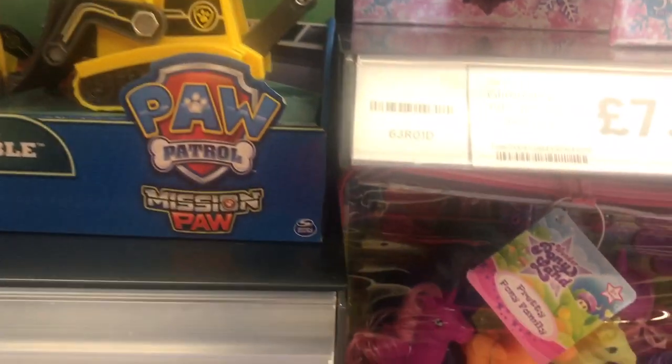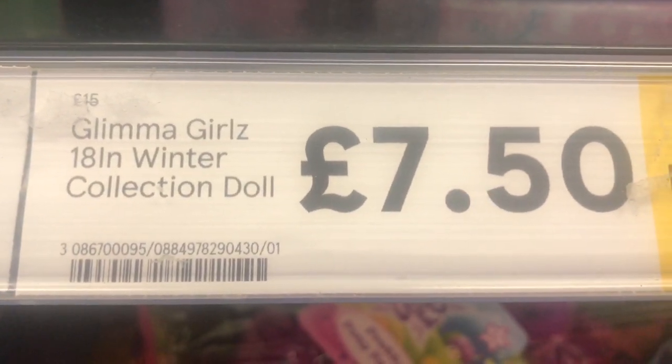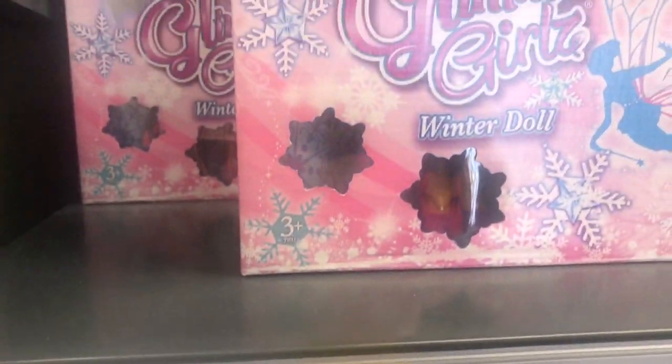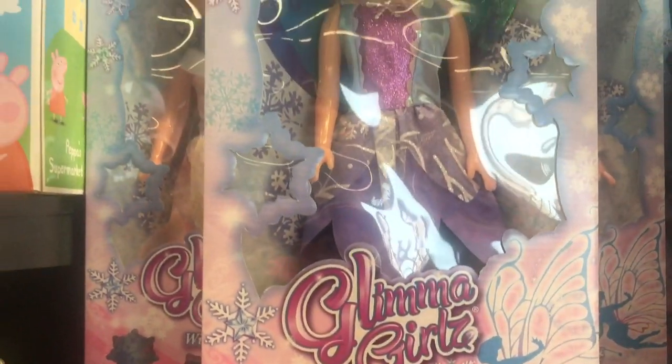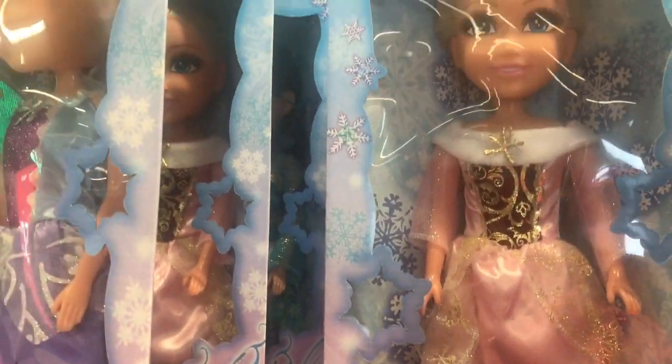We've got this doll one, which has been reduced down to £7.50. There's that one. They're all winter dolls, but I love the outfit on that one. Sorry for the glare, I'm trying to get an angle so it's not too glary. And then there's this one.